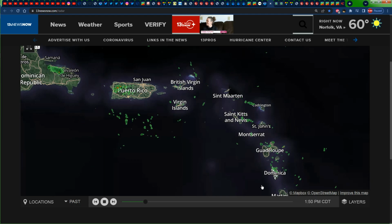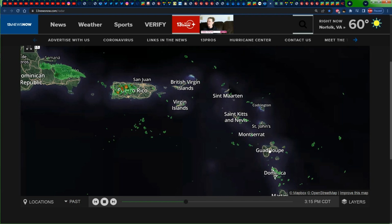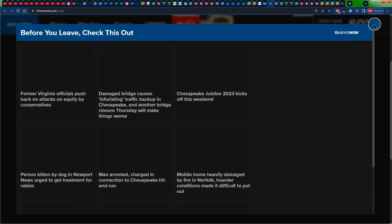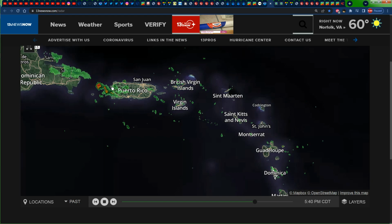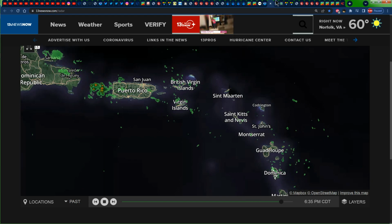The greens represent moderate or light rainfall. The yellows and the reds represent some heavy rainfall, and we do indeed see that from 1:30 p.m. today. We had some passing showers anywhere from Dominica, Guadeloupe, St. Kitts and Nevis, St. Martin, Antigua and Barbuda, Anguilla getting in on some rainfall. The US and British Virgin Islands getting in on some rainfall. Look at Puerto Rico right there, especially western Puerto Rico getting in on that afternoon convection. Not to mention sections of the Dominican Republic as well.